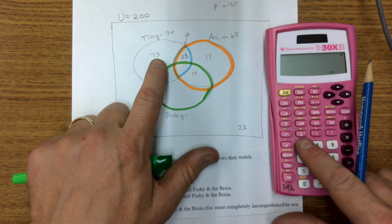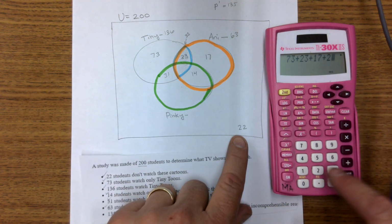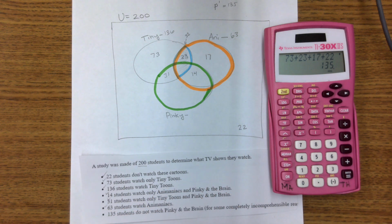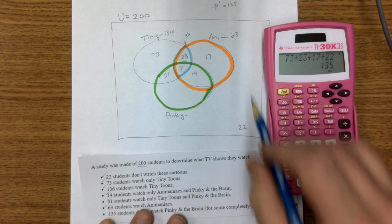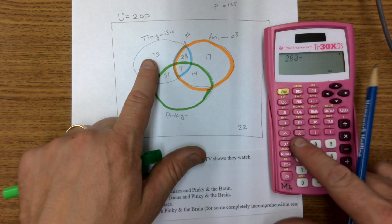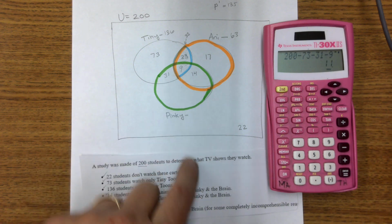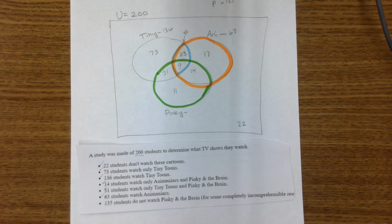So let's double check that: 73, those people, those people, those people, 22. 135. And then we can finish it just by saying, well, that's 9. And then you have one section missing, so that would be 200 minus every number on here. And that's how you can work your way around this information.